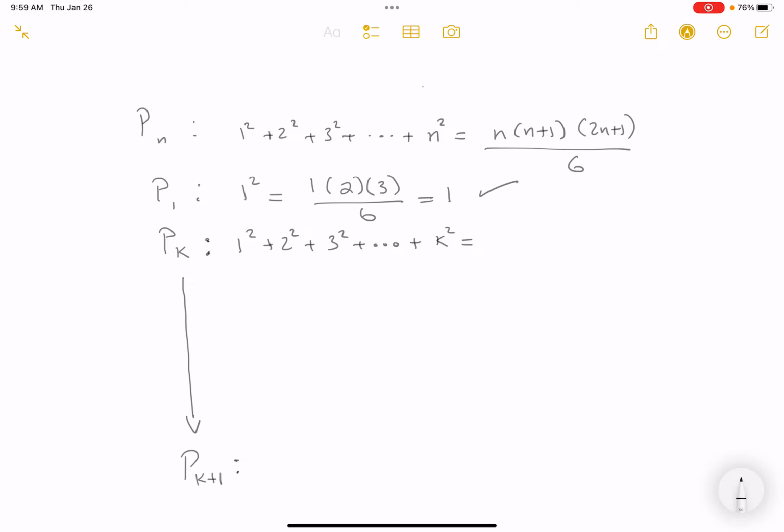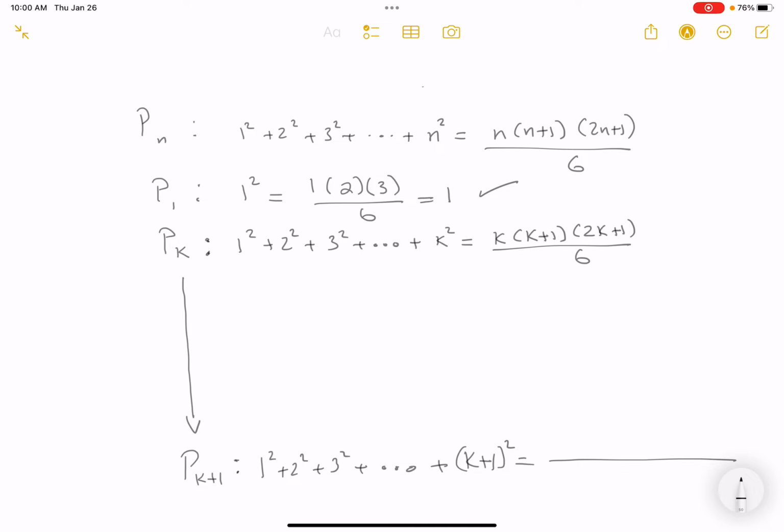And that claim is that this would be the same thing as k plus 1, 2k plus 1 over 6. The big deal is, I wonder what k plus 1 would look like. Well, if I were to write k plus 1 down, it's 1 squared plus 2 squared plus 3 squared plus yada, yada, yada. Well, instead of stopping at k, I would stop at k plus 1 now. And what would the right side look like? It would look like k plus 1. Well, k plus 1 is k plus 2. And then what do you get over there? Well, that's more difficult, isn't it? It's 2 times k. Well, you still get 2k, but then you get plus 2 plus 1, which is plus 3, but over 6. All right?